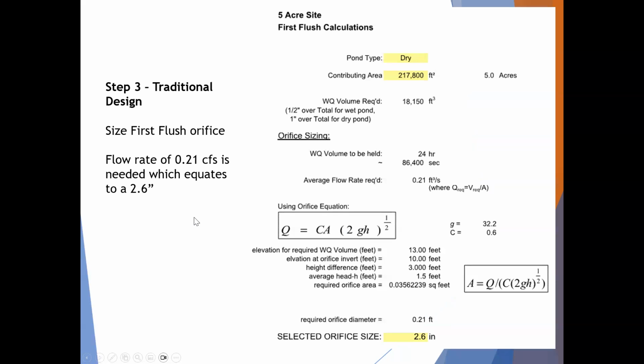Most places, for your traditional design, you size that first flush orifice. Here again, there's a little bit of fallacy with this. We assume that first flush volume magically appears instantaneously in the basin. Now, we all know that doesn't happen. It comes in over time based on the storm event. But for sizing this, we've got 18,150 cubic feet, and we have to come up with what orifice would drain that volume over 24 hours. There's a calculation on this spreadsheet that factors in head and so on, and it came up with a 0.21 feet, or 2.6 inch, orifice.